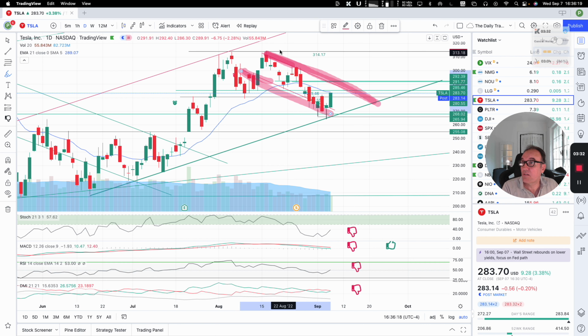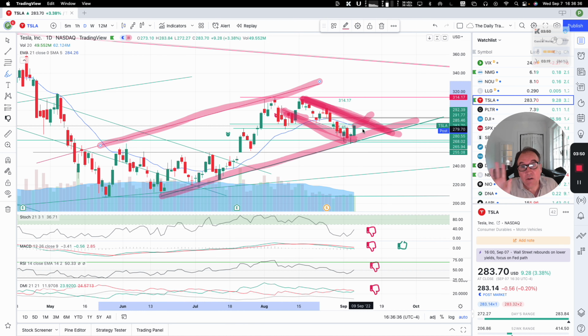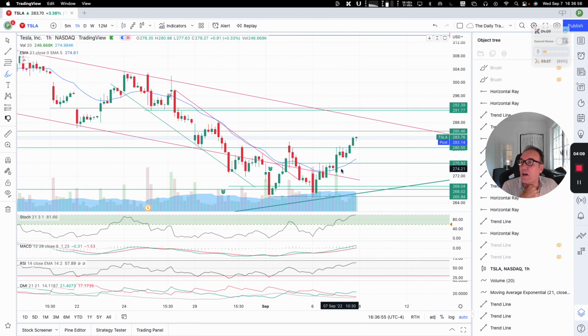This is a downward channel, and we need to wait until we break this so that we are going to be outside of this downward channel and resume the move that we should be doing inside this bullish channel. Right now, there's nothing to do on the daily chart because it's not ready yet. Let's look at the hourly chart to understand how this happened.